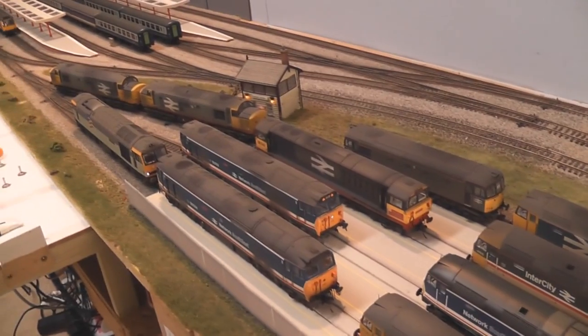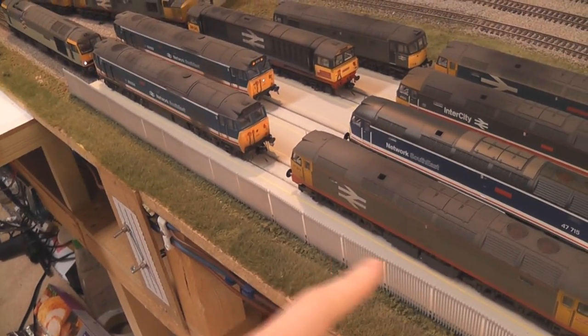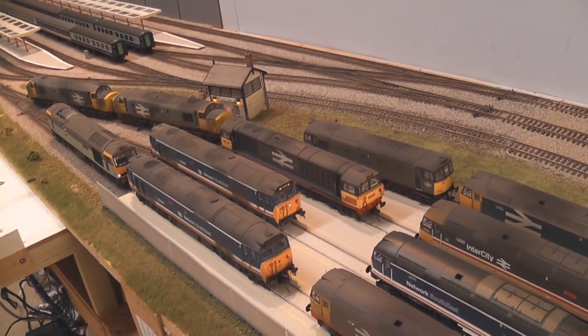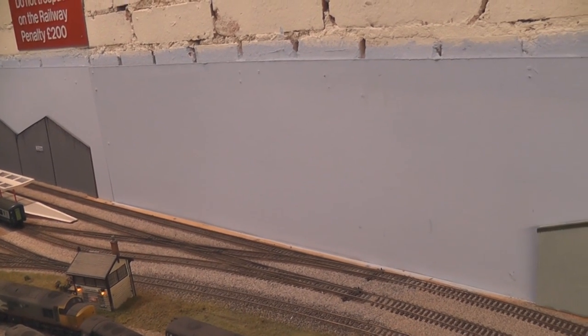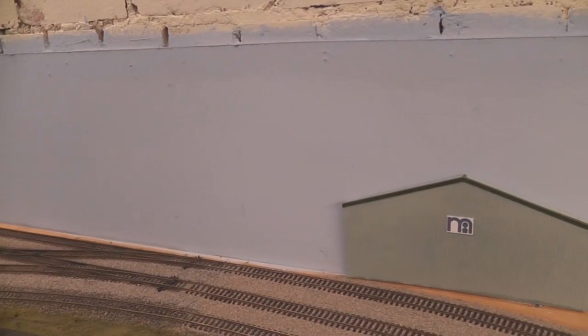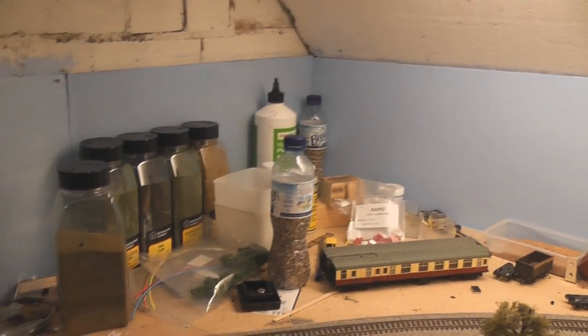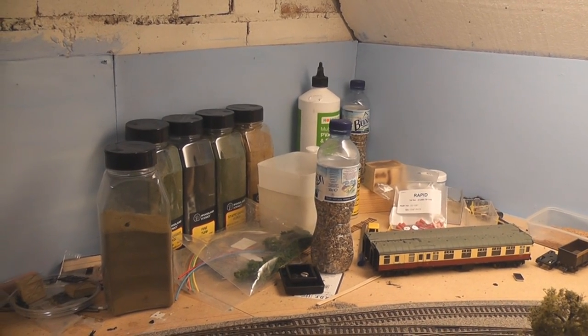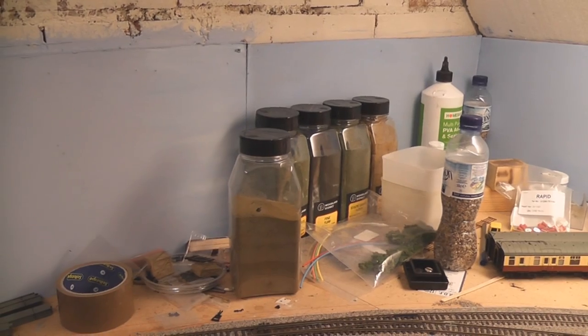There's quite a bit of detail I'd like to add in here as well, which I need to get round to. I've done the fence, but it's not finished yet. I want to add a bit more fencing. I need to sort out some stuff to put in the background between the warehouses on the left and the warehouse on the right, and I also need to perhaps start on the scenery in the big corner over here. At the moment I just use it as a workbench because there isn't a lot of places up here to put stuff, so I keep my scenery and stuff over there for now.